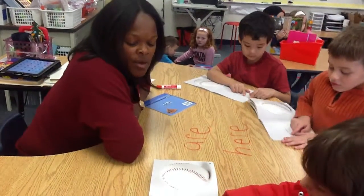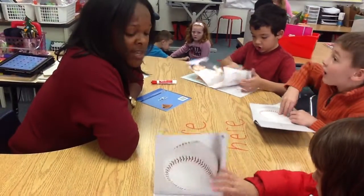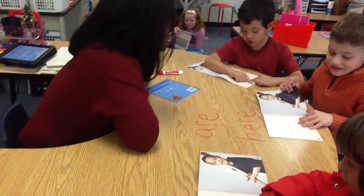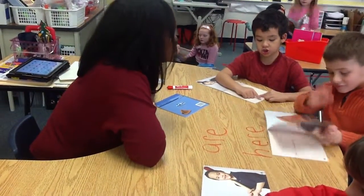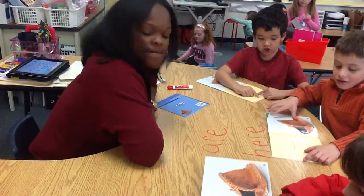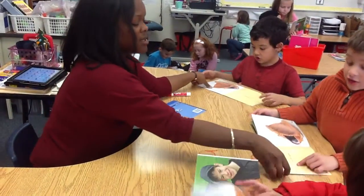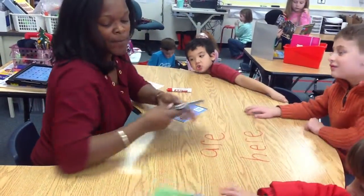Let's put our finger under that word. Here. Turn the page. Can you find it again? Here. There it is. Let's put our finger under that word and read it. Here. One more time. Turn the page. What's that word again? Here. Those are more, but I know you know those words because you're super smart, right?